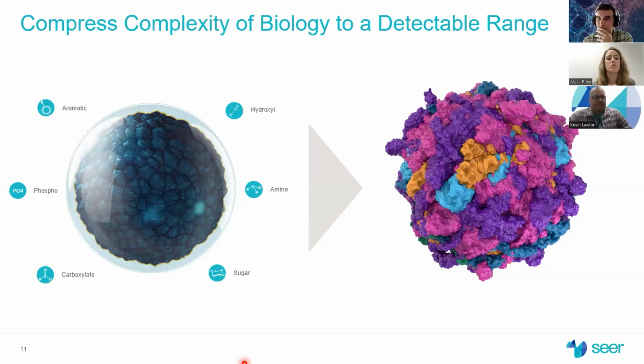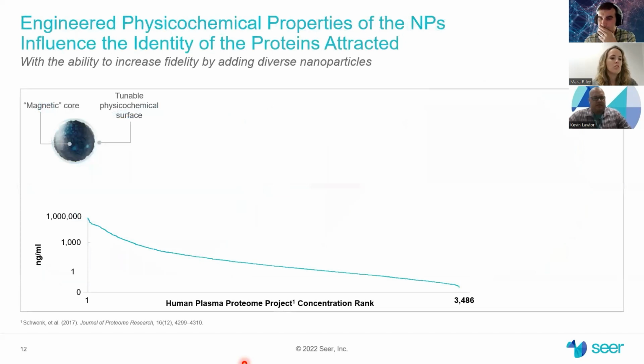So now that I've told you a little bit about what our nanoparticles are, what happens when you actually introduce them into the sample? So when a nanoparticle comes in contact with a biological sample like plasma, it samples proteins from across that entire dynamic range of the protein present in the sample. So when a subset of the proteins in the sample binds that nanoparticle surface, equilibrium is being approached.